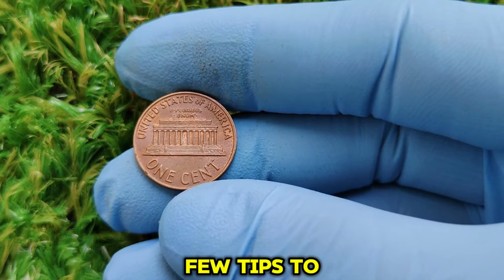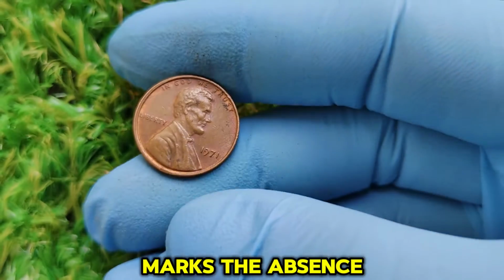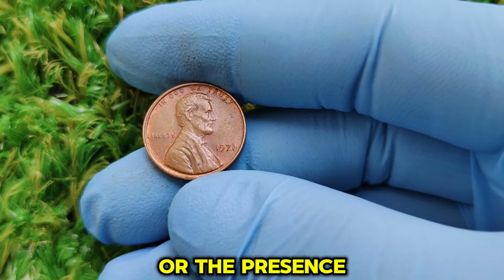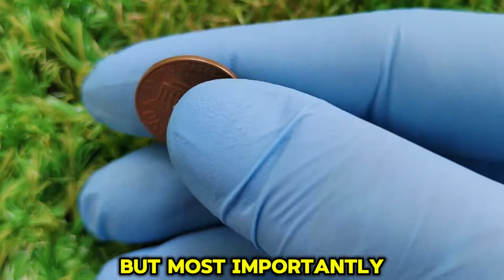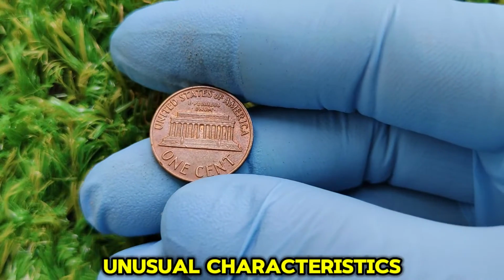Here are a few tips to get you started. Check for mint marks. The absence of a mint mark, or the presence of a rare S mint mark can influence value. But most importantly, check for any unusual characteristics.